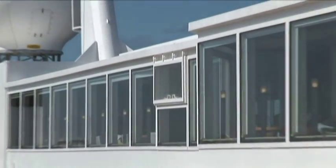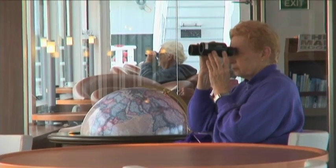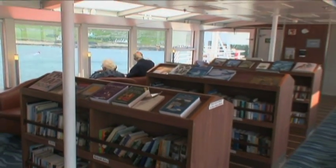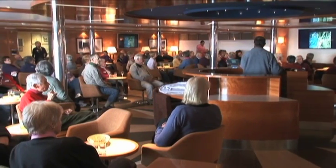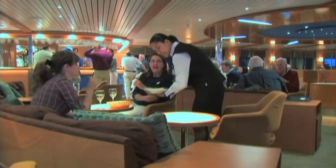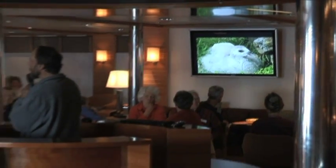On the very top of the ship is essentially a glass-enclosed room which houses an area just to sit and have conversation, and also a very extensive library. And it's a great place to sit because you are totally connected with the outdoors. The main lounge is really the heart of the ship when it comes to gathering all of us together to have talks, see films. It's also where we have our main bar, and it is an incredible room. It's beautiful, but it's also very well thought out from a technological point of view.